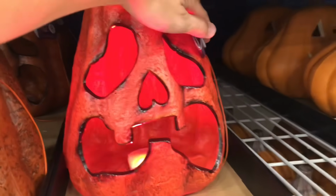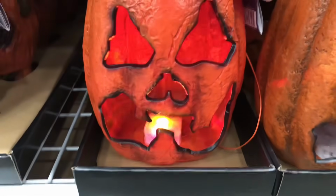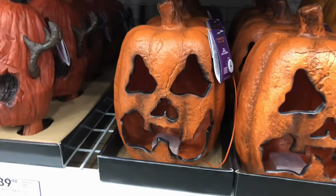We got this very, very wide pumpkin, and we got another one of these cool-looking, miserable pumpkins. Cool lighting effect for sure. We got another one below. Let's see what this one lights do. Same sort of flickering thing there. These are always pretty neat.